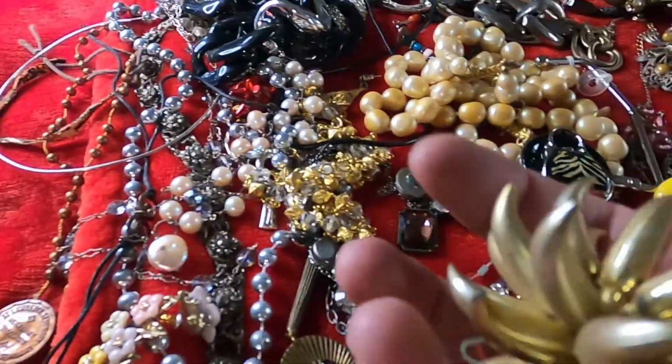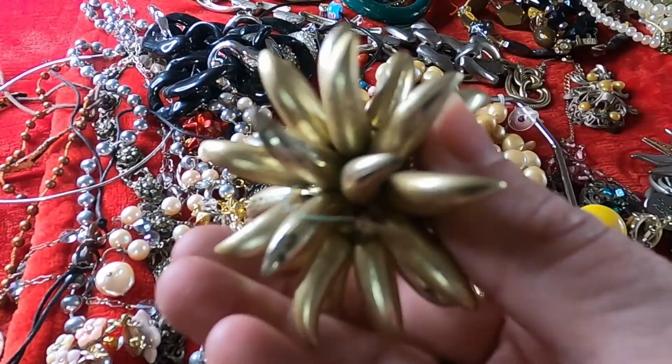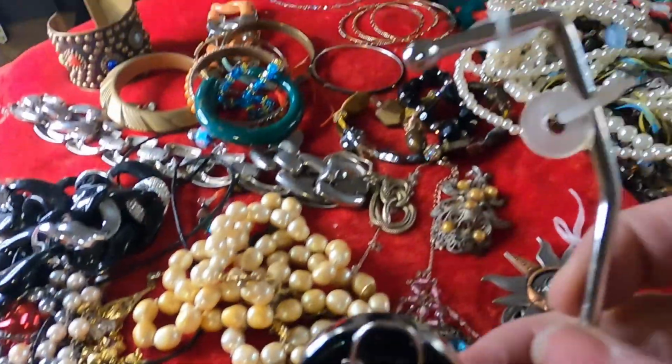Here's another one. This has got to be probably the 3rd ugliest. I mean, what is this? It's an earring, but my God, could you actually walk out of the house with this? Unbelievable. But there are some cool finds in this jar.